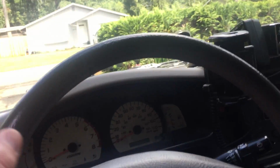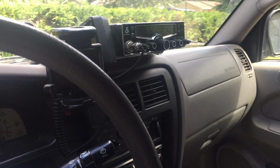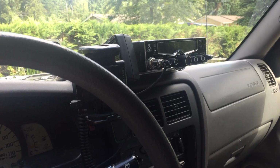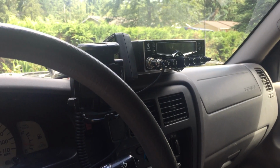So that's kind of it, just for the general front. I like to keep things kind of clean and organized up here, and not a bunch of stuff sticking out. I know the CB is kind of obnoxious sitting there on the dash like that, but it's not too bad. I can see just fine. I've been thinking about taking it out, but if I took it out, it would just be sitting in the garage, so it might as well stay in the truck.